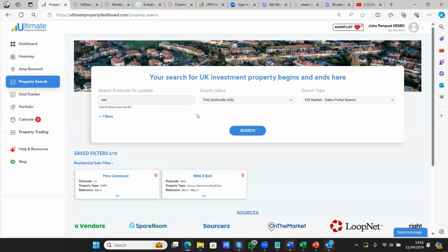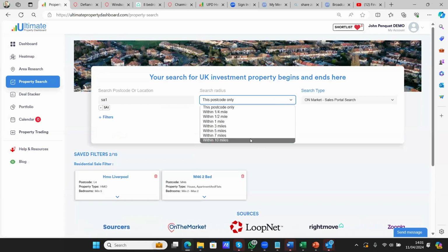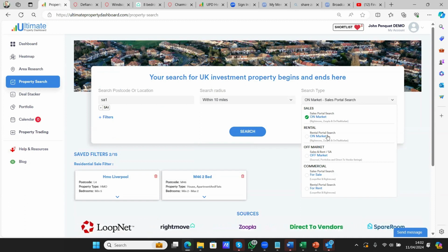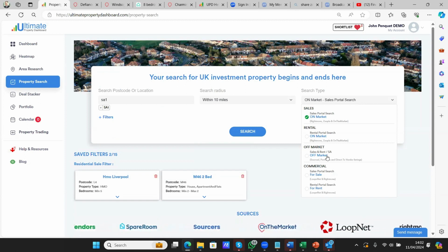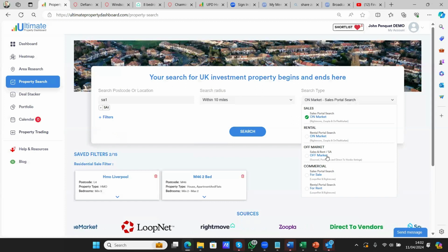So again, we'll stick with somewhere a bit close to home for me. So I'm going to do Swansea again. I'll do a reasonably sized radius. But look at this. If I go to the search tab, you can see I've got rental, so I can do rent to rent searches. I've got off market, so I can find properties that are not listed on the portals. We do give a function for people to list their own properties on here, a separate part of our business, but people do list their off market properties, particularly landlords looking to sell. It's always worth a check.